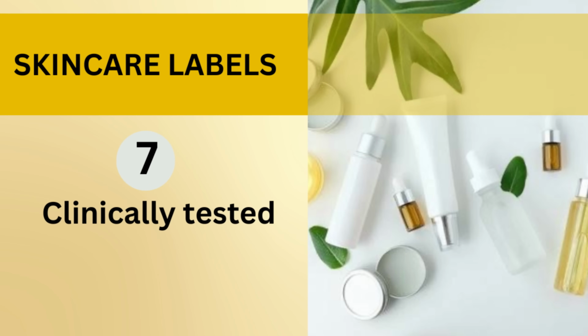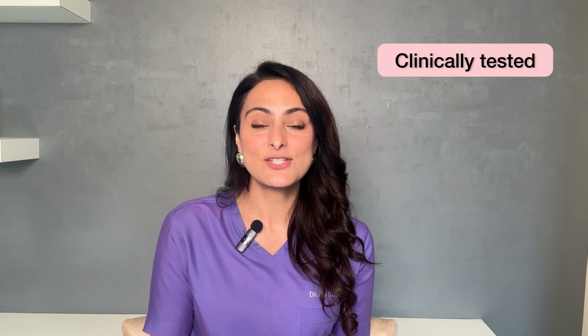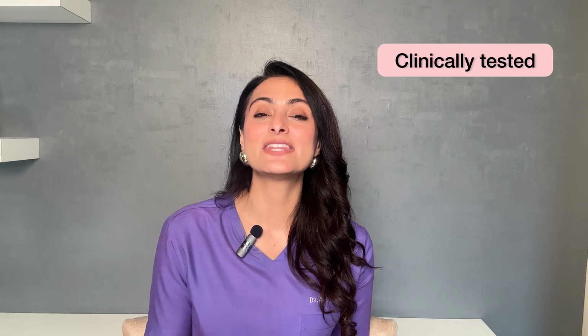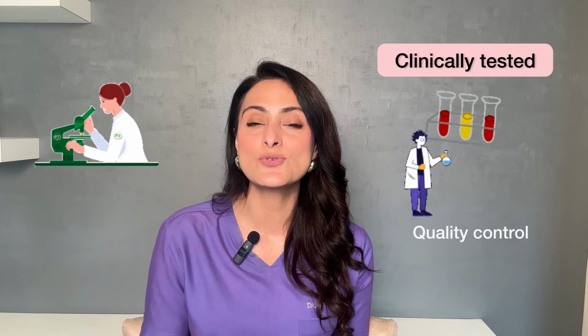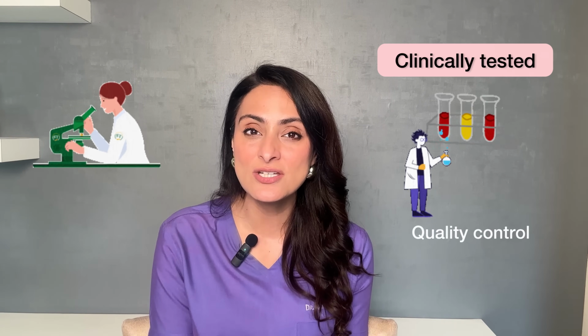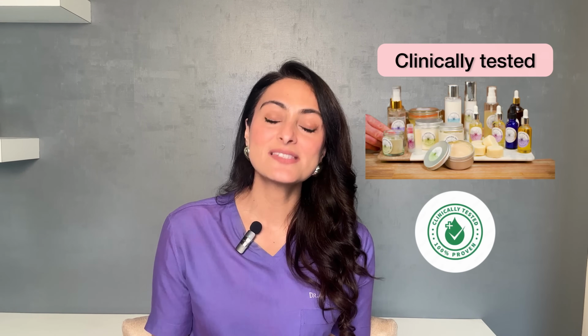Last is the term clinically tested. Clinically tested or lab tested does not mean much. Like, everything has to be clinically or lab tested. It has to be tested in order to find out the exact ingredients, and then they undergo quality control to know if those ingredients are present in the actual percentage that's mentioned and in the way that it's mentioned in the labeling. So yes, everything is actually clinically tested.